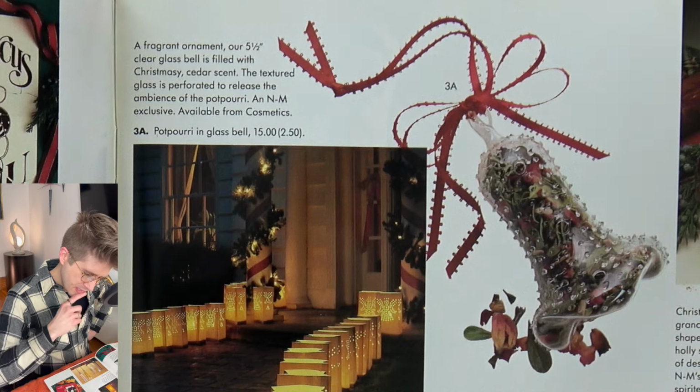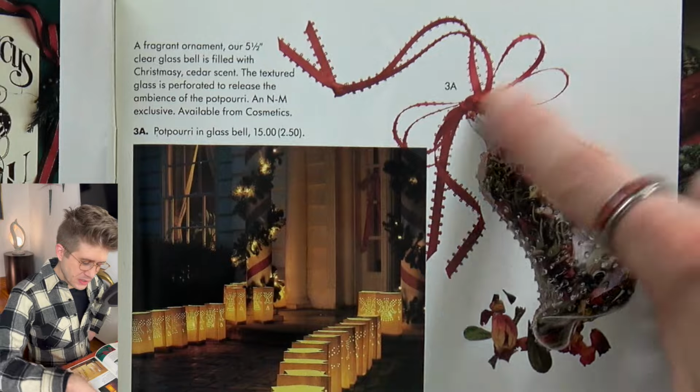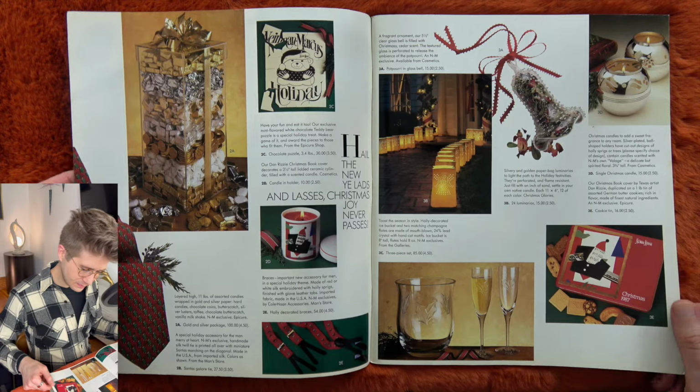So yeah, I don't know if it's made to be refilled, or if it's just permanently sealed in there. But we have some cedar scented potpourri. That textured glass is quite cute. I like that.